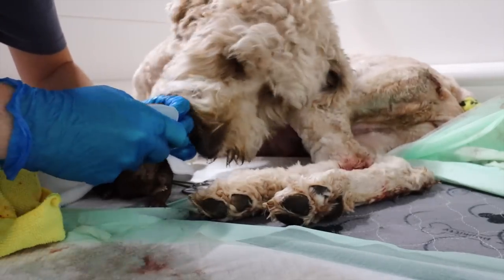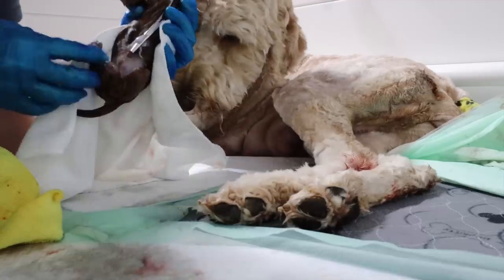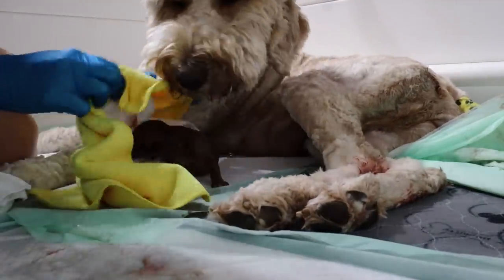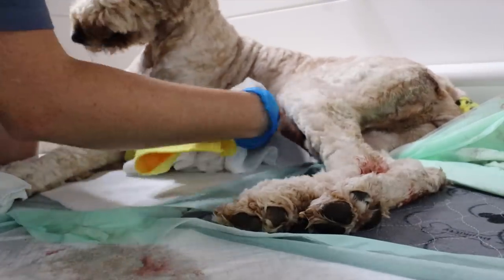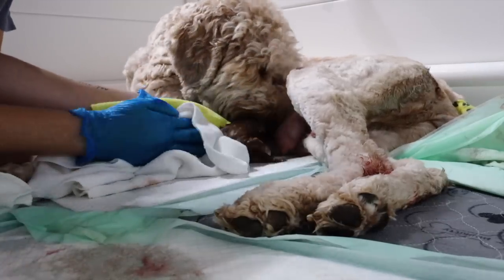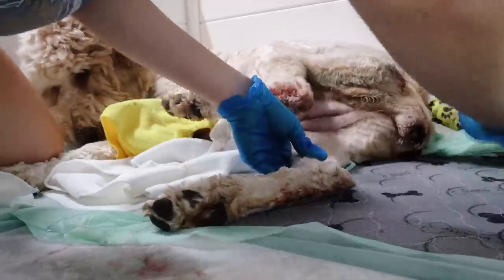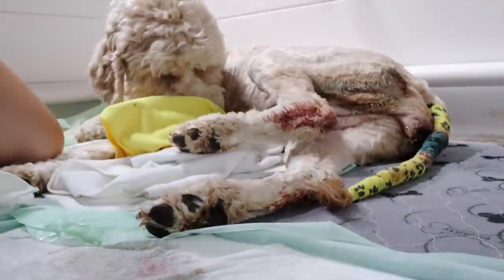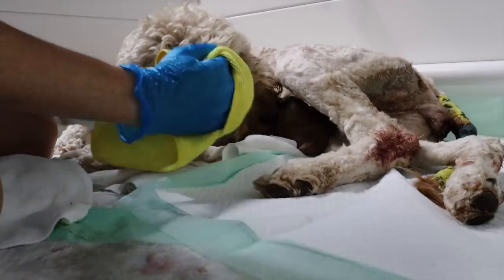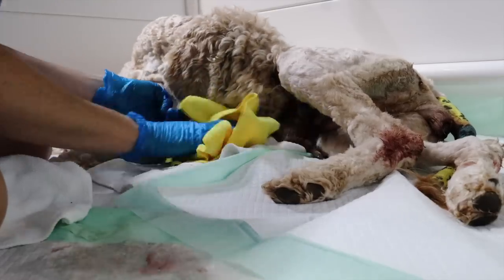Have more boys. Let's see. Nope, more boys. 3 girls, 5 boys. It should be the final puppy. Placenta, so that's good. Okay, that was the 8th puppy, so as long as the X-ray was right, we should be done. Yeah, you licking it? Good girl.